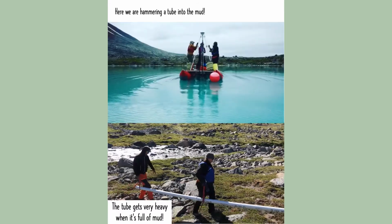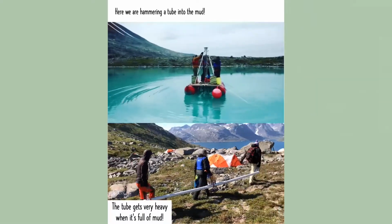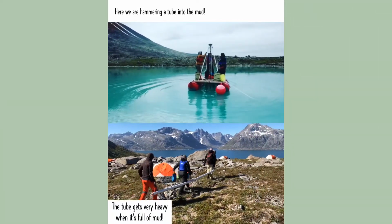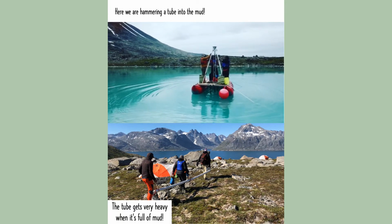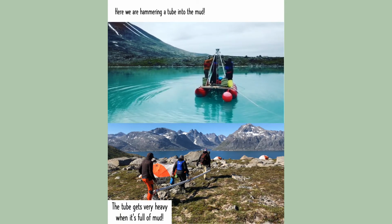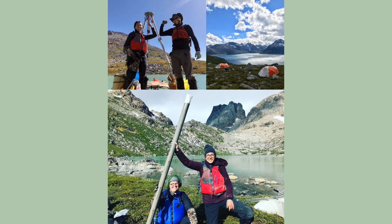Here we are collecting a lake sediment core at a lake in southern Greenland. The longer cores are very heavy when filled with mud and can end up weighing a couple hundred pounds. Sediment coring can be hard work, but it's also a lot of fun, and I've gotten to visit some really stunning places. Back in the lab, we celebrate all the mud we've collected.